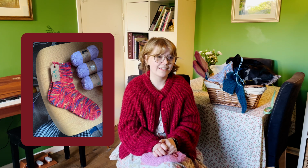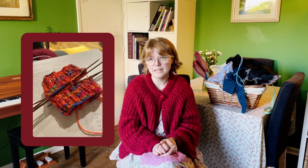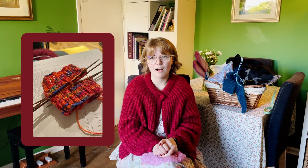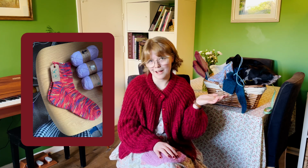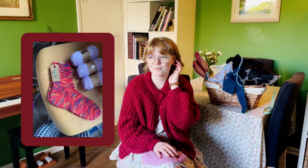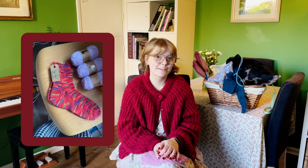I think I tried and frogged 5 or 6 pairs, including a really lovely lace pair that I just decided was far too complex for a busy yarn like that. So this is how they turned out. I was very happy with them. I hope my mum's very happy with them, but obviously I don't have any of these with me.